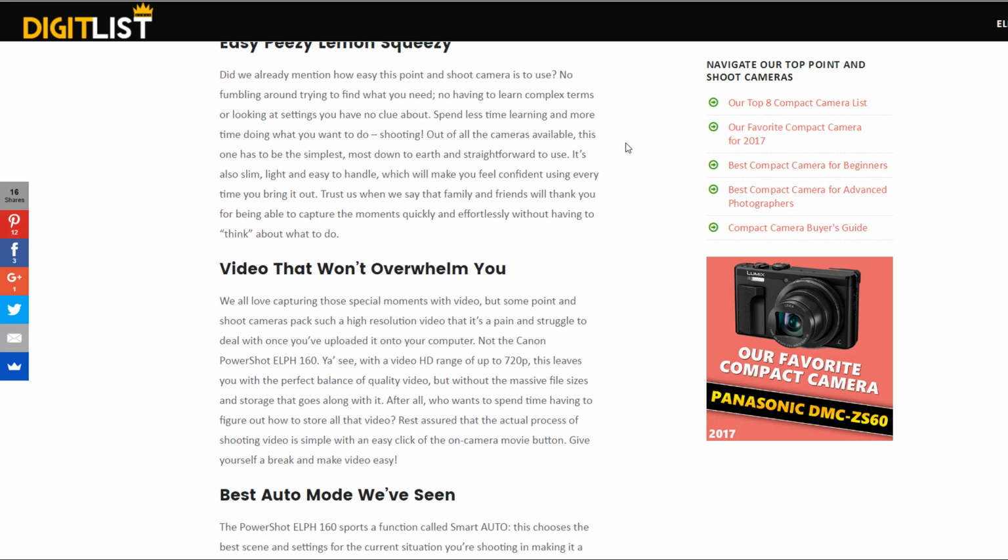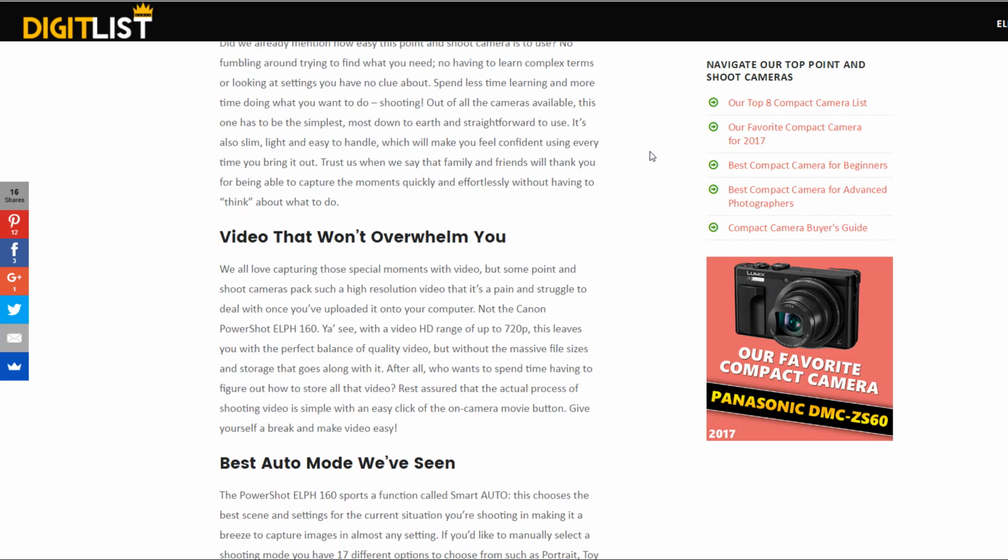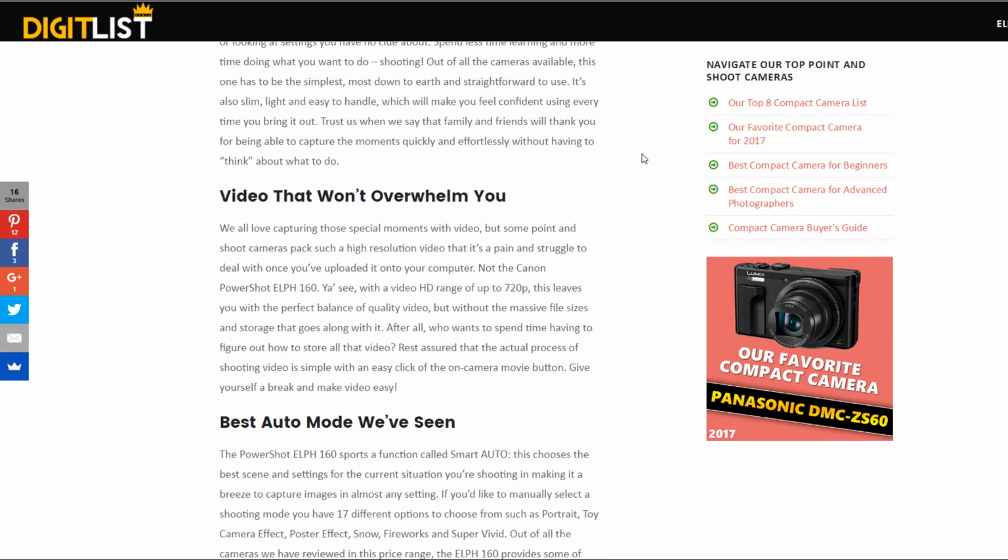It's such an easy camera to use. So you're not going to be fumbling around trying to find what you need. You don't have to learn complex terms or look at settings you have no clue about. Spend less time learning and more time doing what you want to do, which of course is shooting. Out of all the cameras, this has to be one of the simplest and most straightforward. It's slim, light, and easy to handle, which obviously will make you feel more comfortable using it every day. It's a great camera to be able to have with you, quickly take out, and get shots, not having to change settings and make sure stuff's set up correctly.